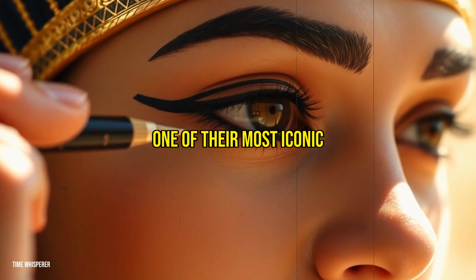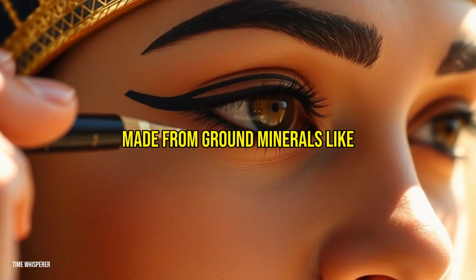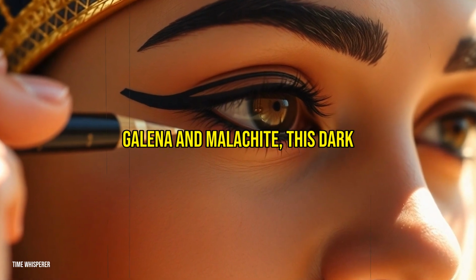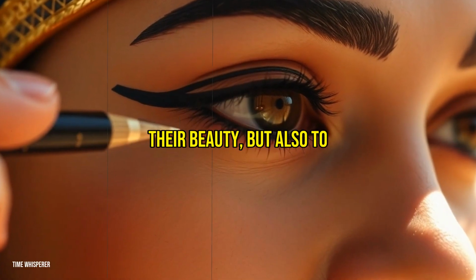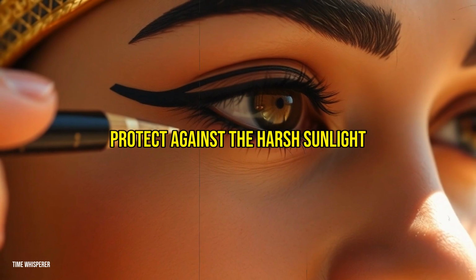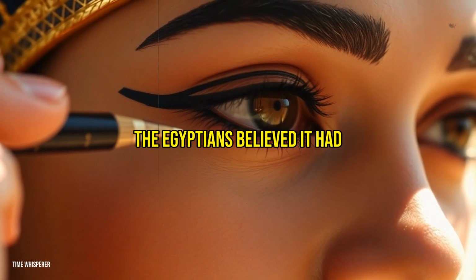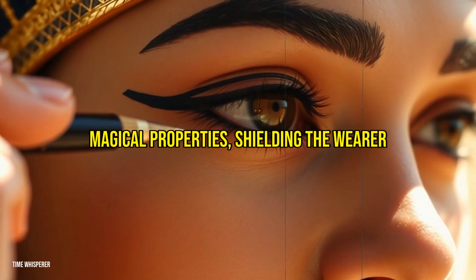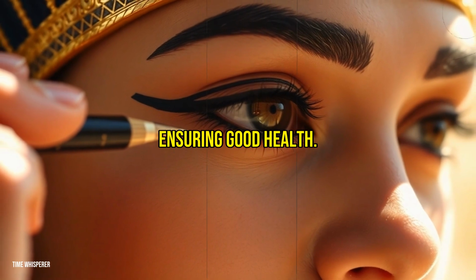One of their most iconic beauty products was kohl eyeliner. Made from ground minerals like galena and malachite, this dark pigment was applied around the eyes not only to enhance their beauty, but also to protect against the harsh sunlight and ward off infections. The Egyptians believed it had magical properties, shielding the wearer from the evil eye and ensuring good health.